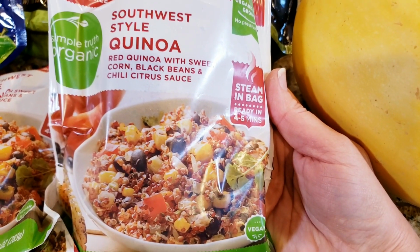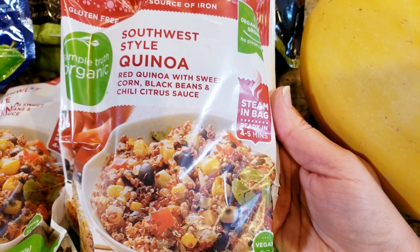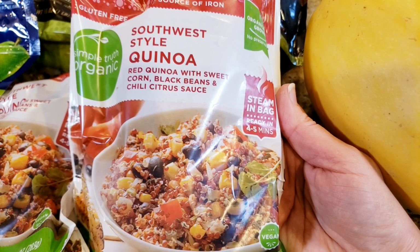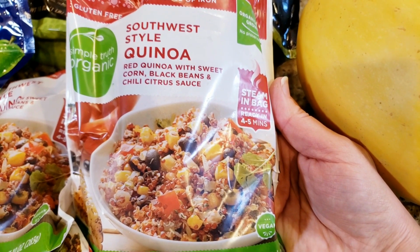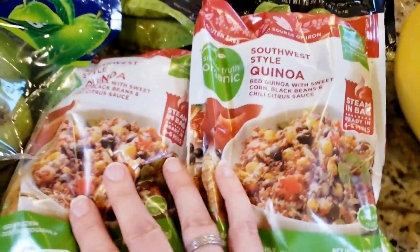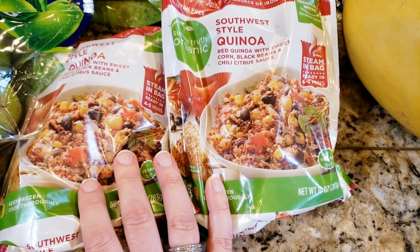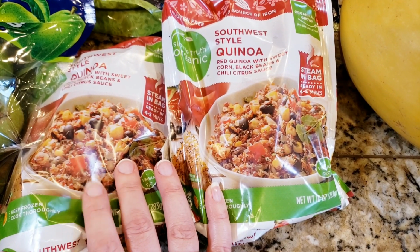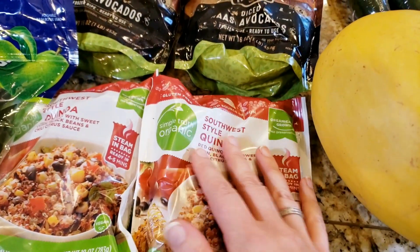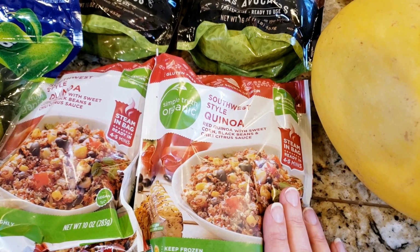So this is a great kind of keep in your freezer. It is whole food, plant-based. It doesn't have any sugar or flour. So this is a great option for kind of quick fast food, bright line eating, whole food, plant-based. So I have a couple of those to keep in my freezer. I keep a lot of steam in the bag options in my freezer so that I have quick access to bright line eating meals without really having to worry about, you know, if I've got something for me to eat.